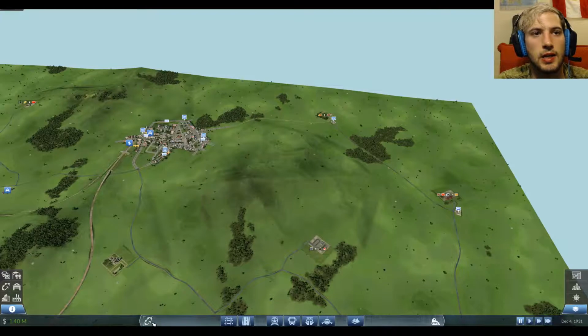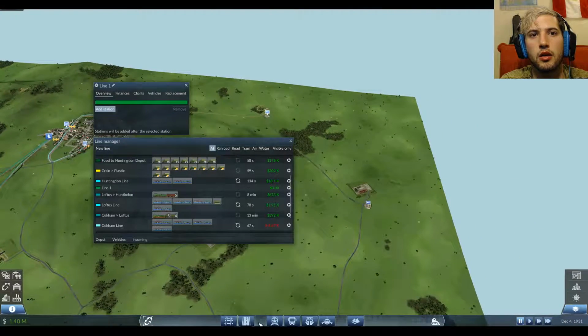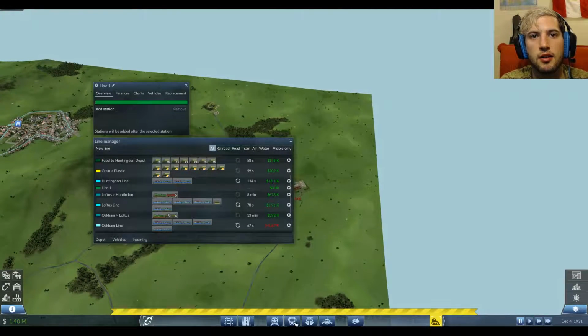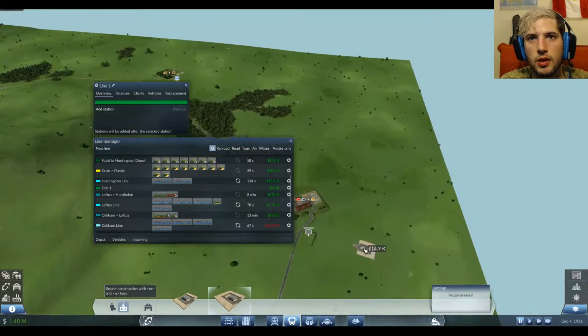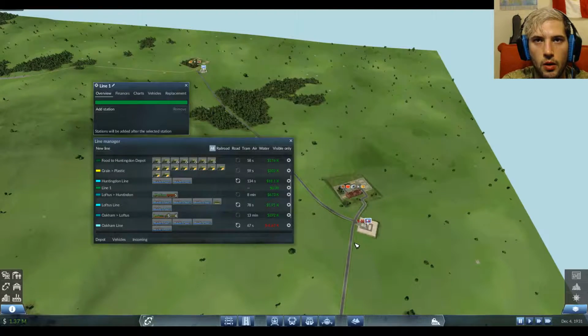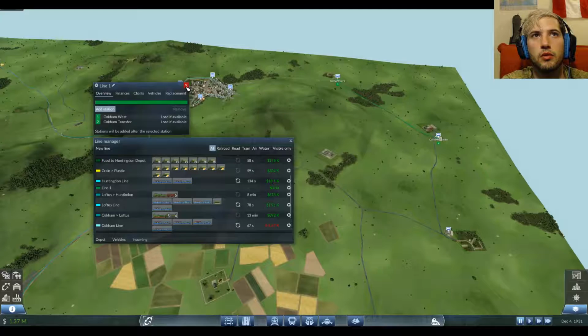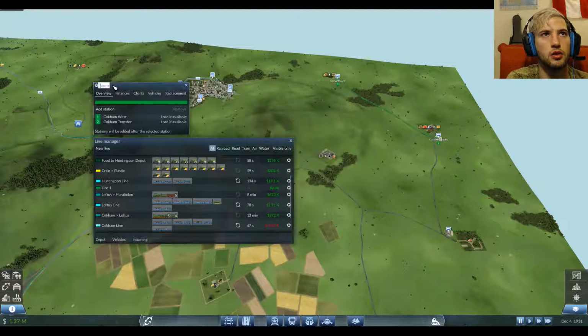Alright, well, let's, I guess, set up a line. We're gonna do new line from actually, I want to bulldoze that and do a big one, because this is gonna be a big depot here. Alright. So, we're gonna go at a station. From here to here. And that will be planks to goods.